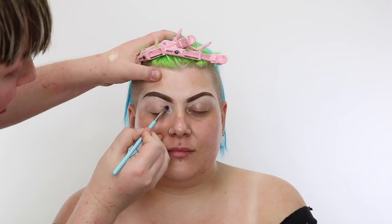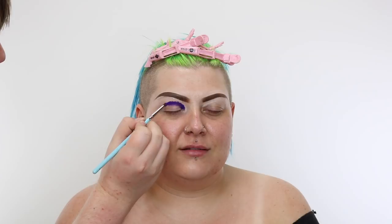Craziness. So we're going to use Believe. And we're just going to start by packing that on. Tap, tap, tapping it in. Emma's got a hooded eye, so we just create... Excuse me? So I'm just kind of mapping out where this banging new crease is going to be.